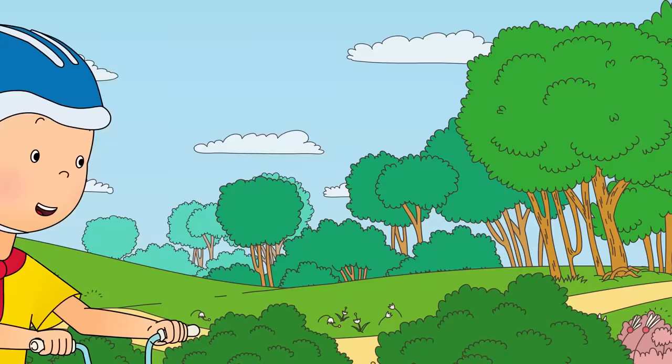Caillou watched as Mommy skipped a stone across the lake. It bounced along the top of the water a few times before falling into the lake with a little plop. Wow! Magic! Caillou wanted to skip a stone, too. He picked up a stone and threw it as hard as he could at the lake. It didn't work! How did you make it bounce, Mommy?